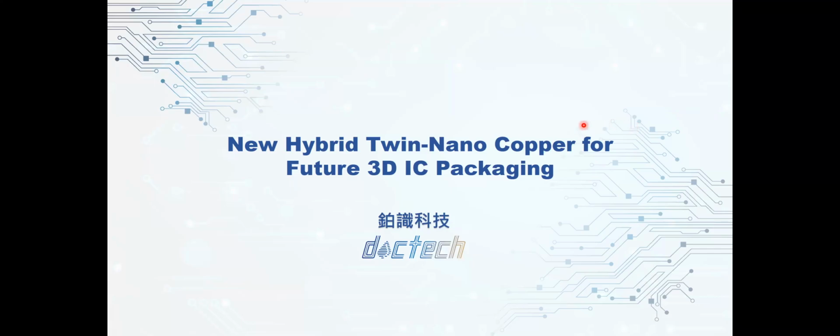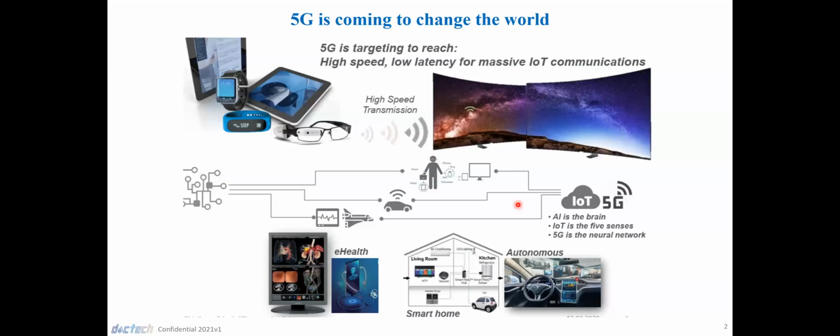It is my pleasure to present our startup based on the new hybrid Twin-Nano copper for future 3D IC packaging. During the pandemic, the trend of distance teaching, distance medicine, work from home, and online meetings has increased greatly, so the need for advanced consumer electronic products has grown. The 5G generation is coming.